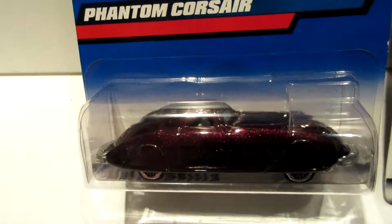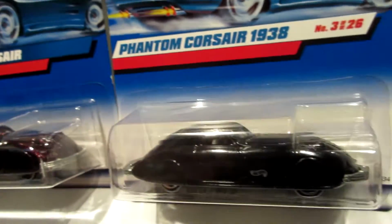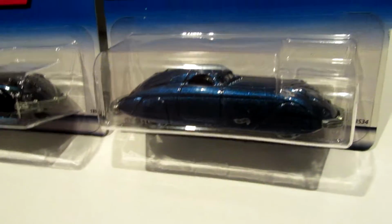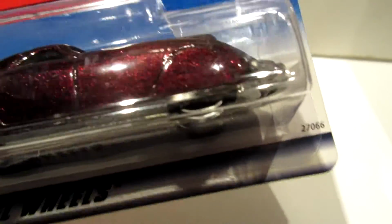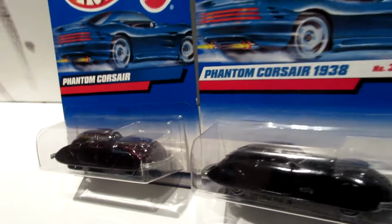I have 3 other colors. I have this burgundy red, a black version, and a blue version with white wall tires. I think the blue one's my favorite so far. The burgundy is also very nice. Fortunately, I have the laser wheels on it, so no white walls, but you know, it's how it goes.